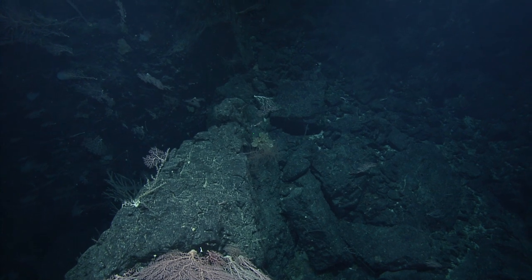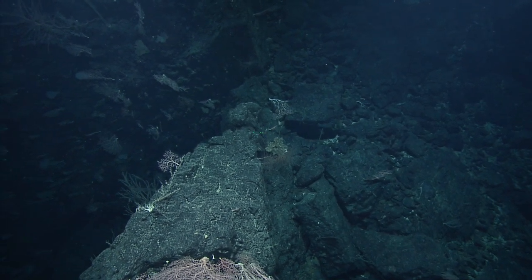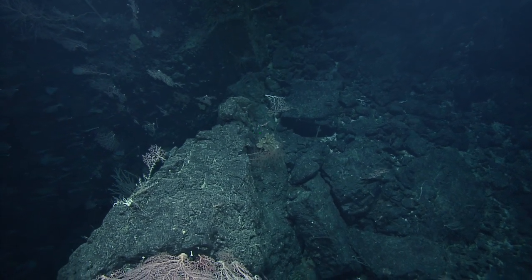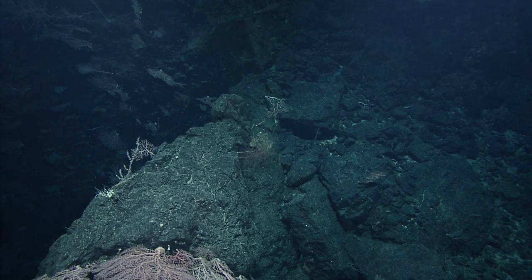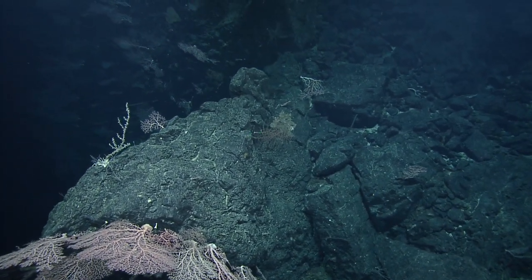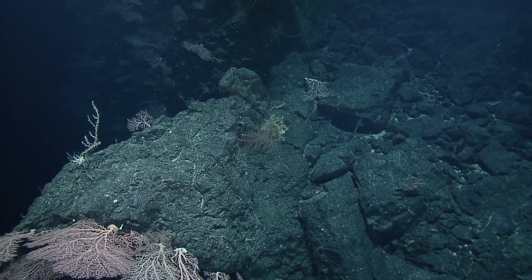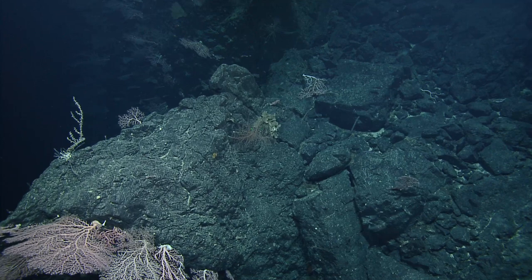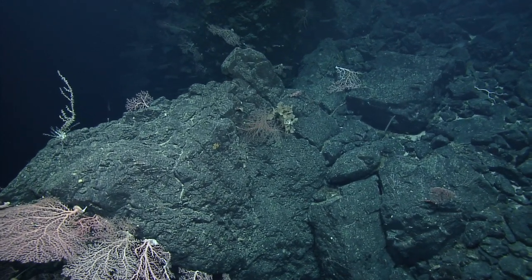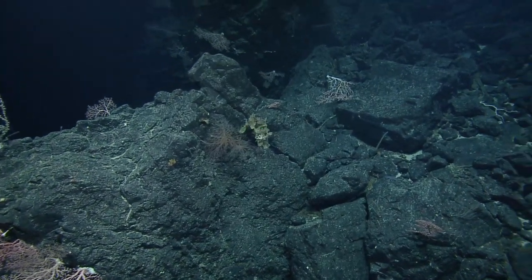Oh, upwellings. What's there in the center right now? Right below the light? Right below the darker matter? Oh, never mind. What are we looking at? That is very little, square. A spiral coral from the side? Do you see how square that is? Can we pick that up?